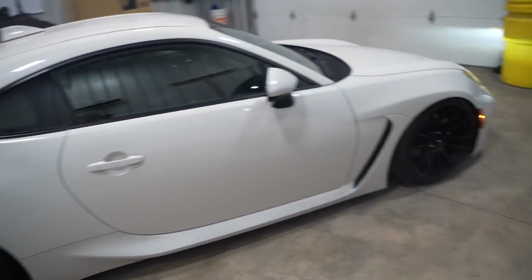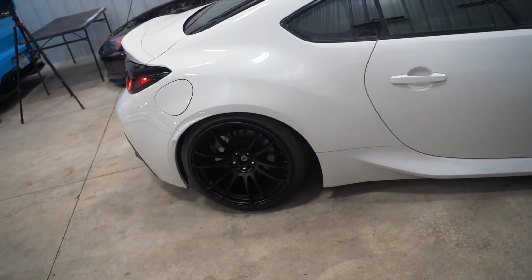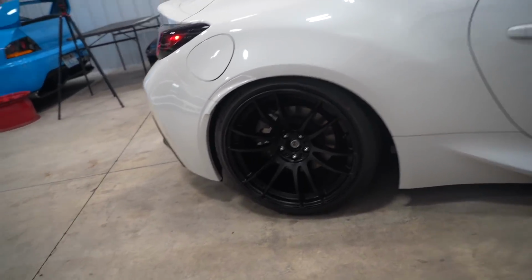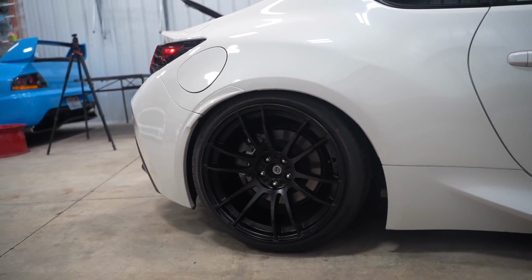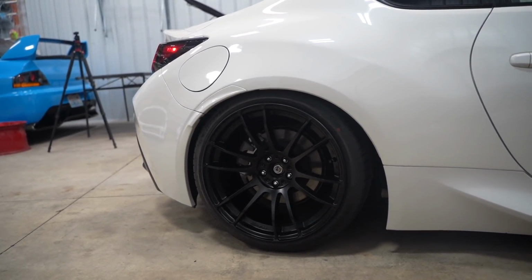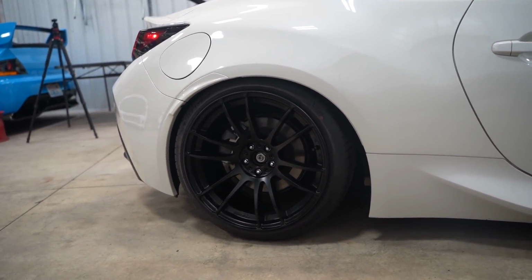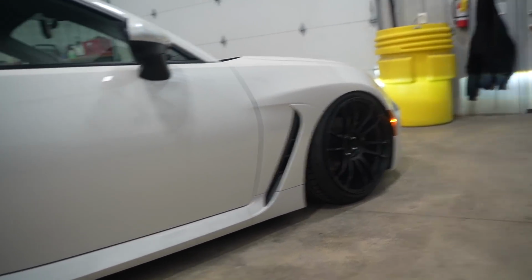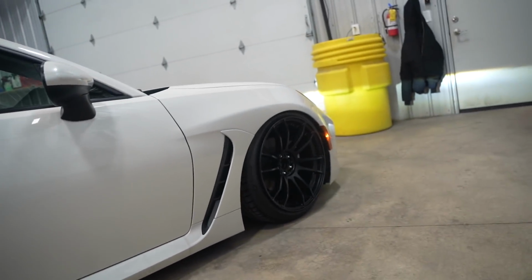I just went ahead and measured it out. The front is currently sitting a half inch lower than the rear. I think the rear I like better, plus the rear coilovers are completely maxed out. If we wanted to go lower, we'd have to get new lower control arms, which I don't really want to do right now. I'm not trying to make this a complete stance car like the FRS. I'm gonna raise the front a half inch to match the rear. Other than that, this thing is ready to go.